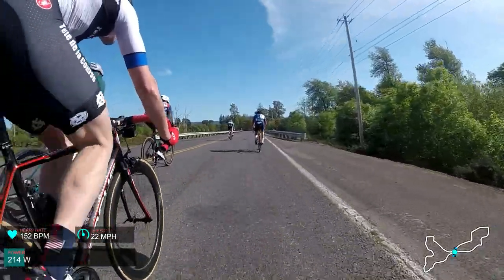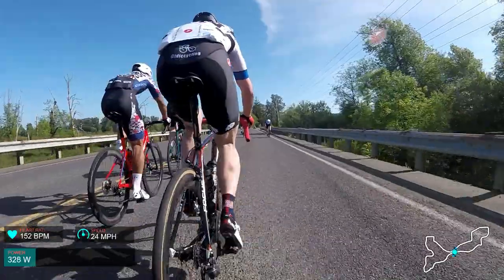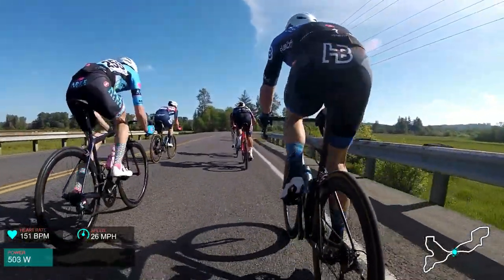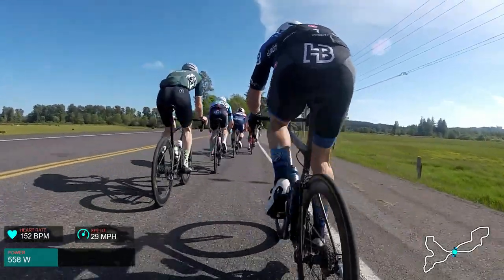Here we've got that Ibex rider cruising off the front. That looks a little bit dangerous. That guy's been climbing really well today, but I figure somebody's going to come on my right and want to close that down. And sure enough, we got this Hagen's Vermin rider, who I'm getting a wonderful draft off of.